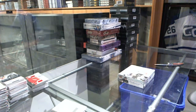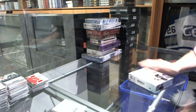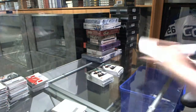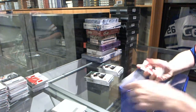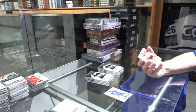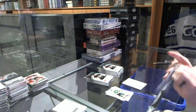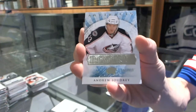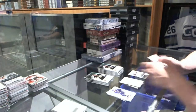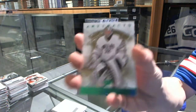All right, continuing on, we're bringing in number 5265, run to the 2012-13 Artifacts and 2013-14 SPX. We've got a Team Canada insert, numbered to 999, for the Philadelphia Flyers, Brayden Schenn. Rookie, numbered to 999, for the Columbus Blue Jackets, Andrew Joudrey. Emerald, numbered to 99, for the Dallas Stars, Jere Lehtinen.